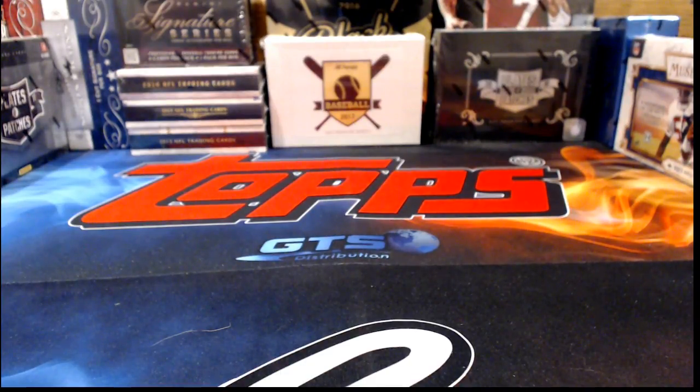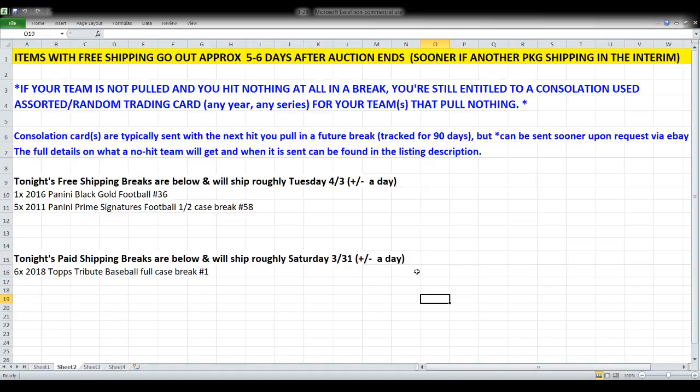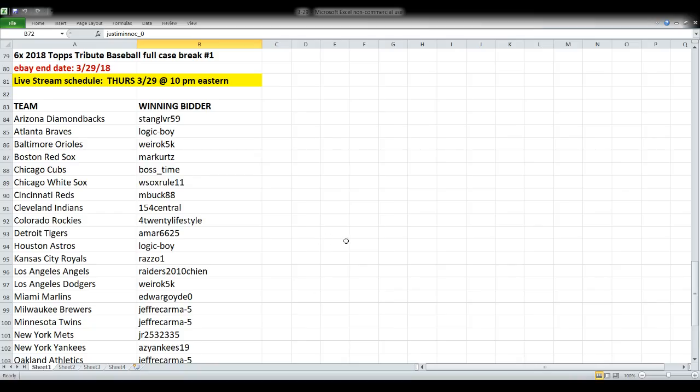Now we're switching to baseball. And of course, this is a paid shipping break. I'm anticipating it's going to go out Saturday. If for some reason something weird happens, it could slide to Monday. I don't think that's going to be the case. It could also, if we get really lucky, go out on Friday, but Saturday's most likely. And same thing here. If you don't pull a card, you would still be entitled to a consolation card. The difference is you wouldn't have to wait for it to go with your next hit because it's a paid shipping break. It would be sent out when everything else from this break is sent out.